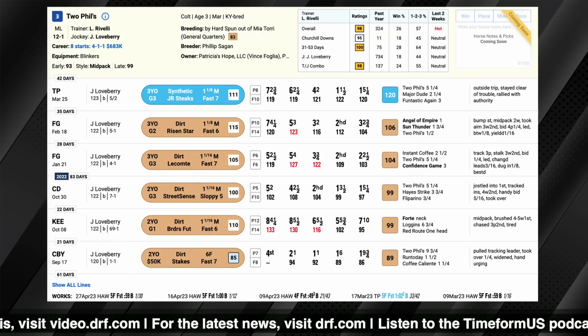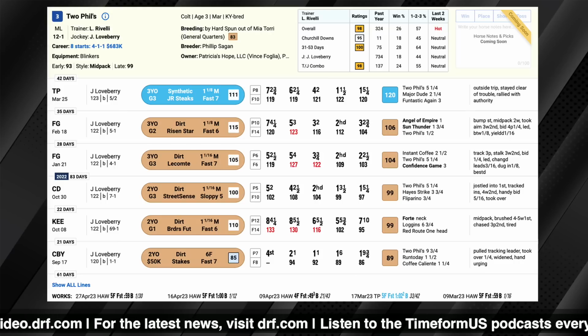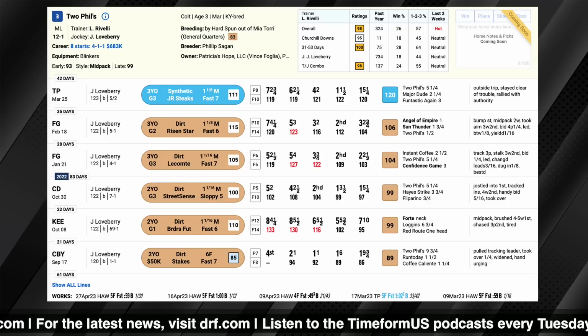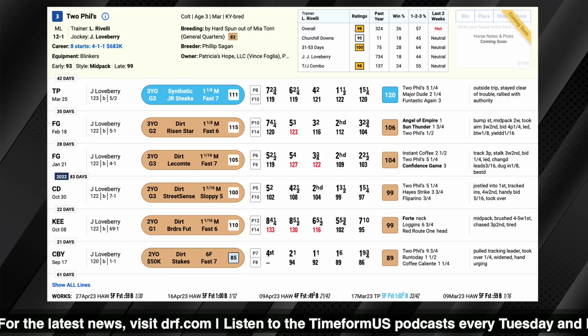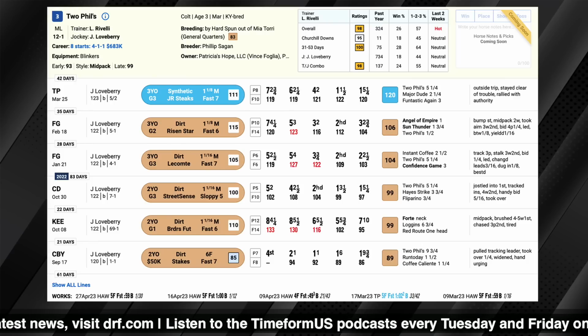Yeah, I certainly think that's a possibility. And it's not like he just won the Jeff Ruby. He destroyed that field, winning by over 5 lengths. There's a pretty good turf horse in there, Major Dude, who ran second. It was a strong field. So there's some question marks because of the surface. You do have to wonder if that's what caused the increase. But I tend to agree with you that his speed figures were a little underrated those last 2 races.